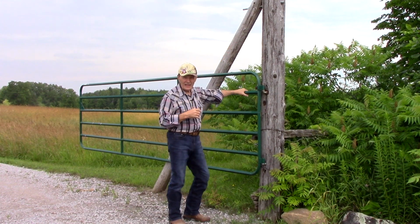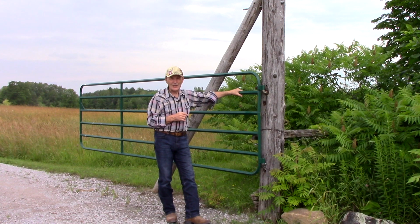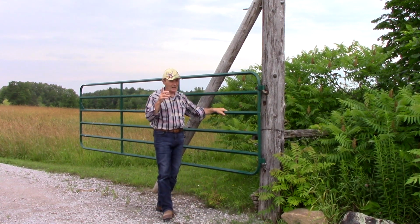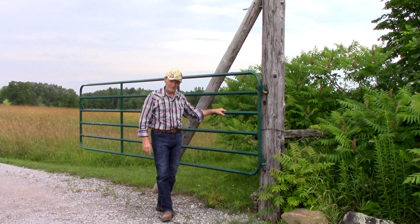Point is, putting it together that way makes this post adjustable. So in the future, any sag with the post I can quickly and easily correct. Just a couple of tips. That's what I found works really well. We've had a lot of gates and it's always been a nuisance. I've tried cables and wires and so on. This has worked really, really well. It's been here for 3 years and no sag.